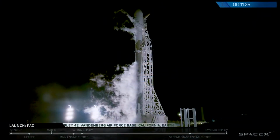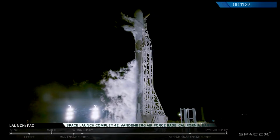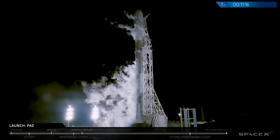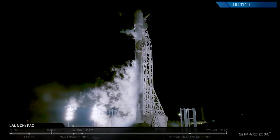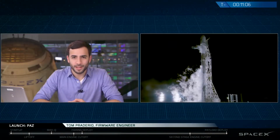On your screen is a live view of the Falcon 9 rocket as it prepares to launch the PAZ satellite into a sun-synchronous polar orbit. Good morning from SpaceX headquarters in Hawthorne, California. It is February 22nd, just after 6 o'clock a.m. Pacific time. I'm Tom Perderio, and I'm a firmware engineer in the avionics department at SpaceX.